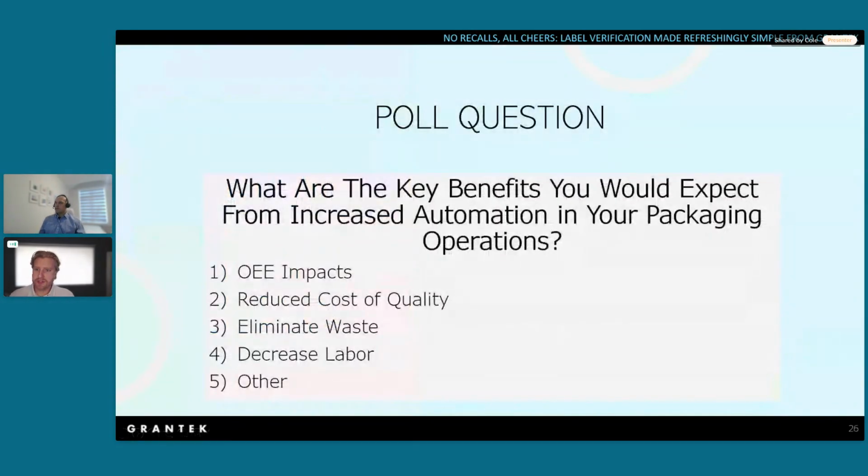Okay, so let's do our final poll here. What are the key benefits you would expect from increased automation in your packaging operations? OEE impacts, reduced cost of quality, eliminate waste, decrease labor, or other. These are all valid benefits, obviously, but understanding which is the most important helps you prioritize what you're looking to do. Okay, so eliminate waste, got a couple answers there. OEE impacts, OEE impacts. Yeah. And decrease labor. Okay, nice.